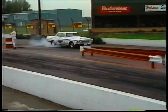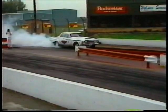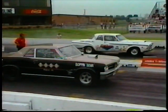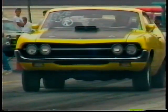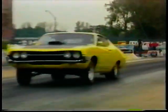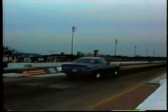On Sunday of the Muscle Challenge, we witnessed the climax of the World Finals, the overall eliminator. This is when all the cars return from Saturday's class races, both winners and losers, to compete in the eliminators on an index basis. Each letter class is given a handicap start, the faster classes getting bigger ones to help even out the efforts of each racer.